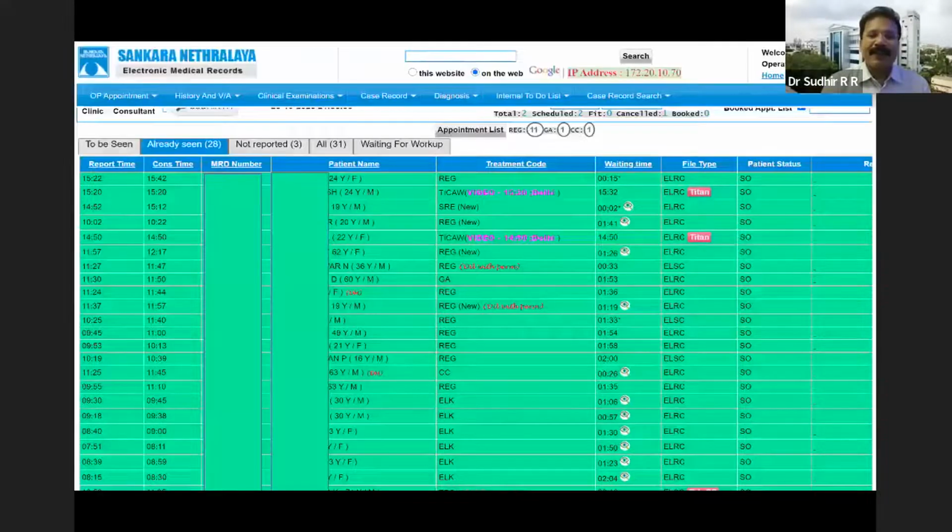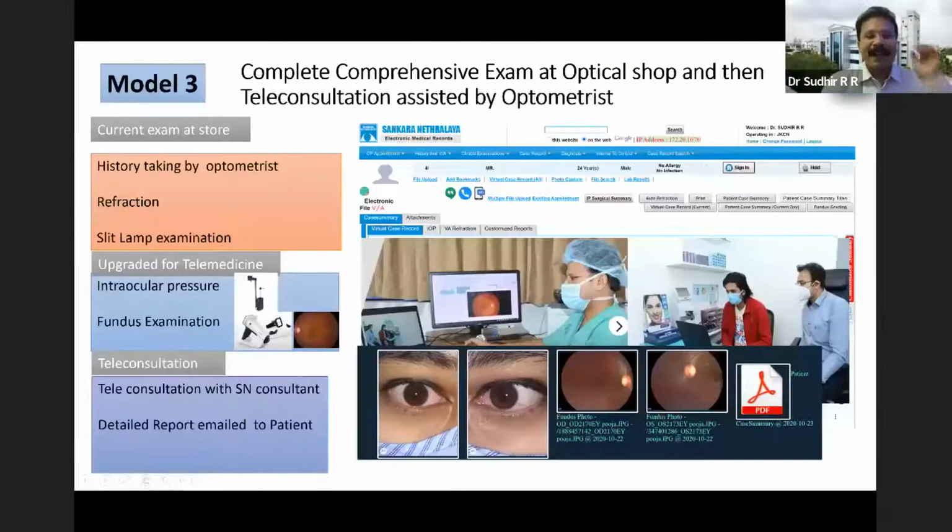So now the integration has happened so much that in the OPD, I would have teleconsultation links coming in between, so that during that time I can also have a link from where the patient is calling.